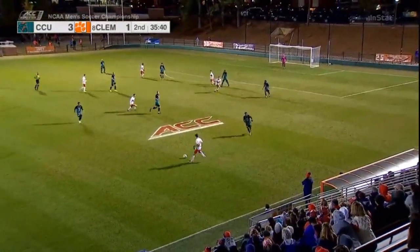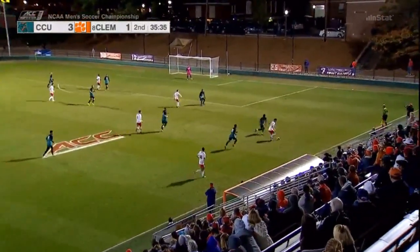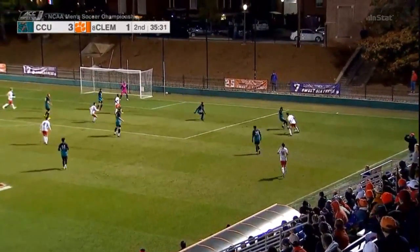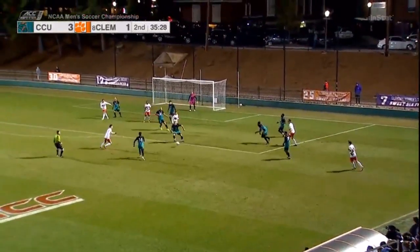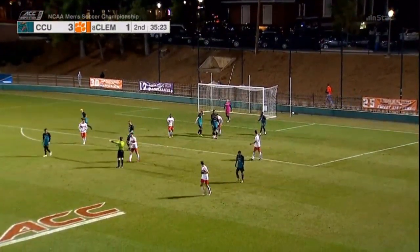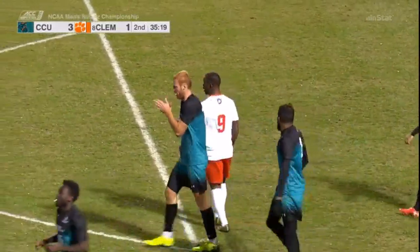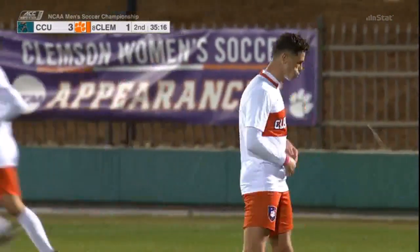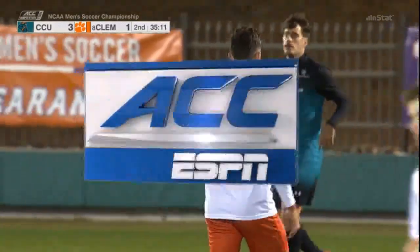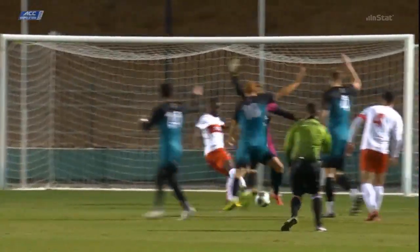Still plenty of time left, over 35 minutes. Yeah. But much more difficult now for Clemson, down 3-1. Robinson trying to stop the defense, trying to clear it in the box. Shannon clears it right. Handball, I believe. Kicked up off his foot, I think, yeah. Hit him in the hand inadvertently. Good idea there. You see the ball will come up, hit right, yep, got his left arm.